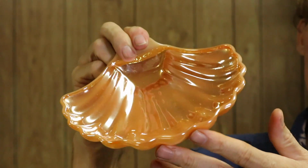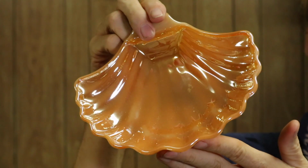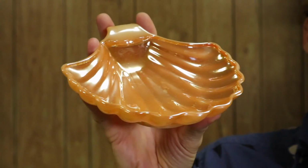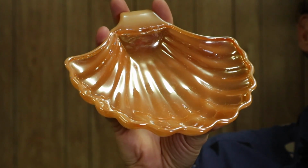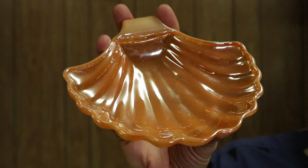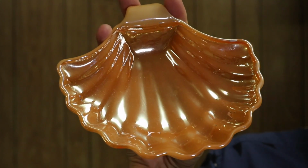The nice thing about it is it's got such a great glow. It'd be a great soap dish. It'd be fun in a seaside decor. Luster can wear off. Again, it's very similar to carnival glass. It's an oxide that is fired on while the piece is cooling. So it's not in the glass, it's on the glass.